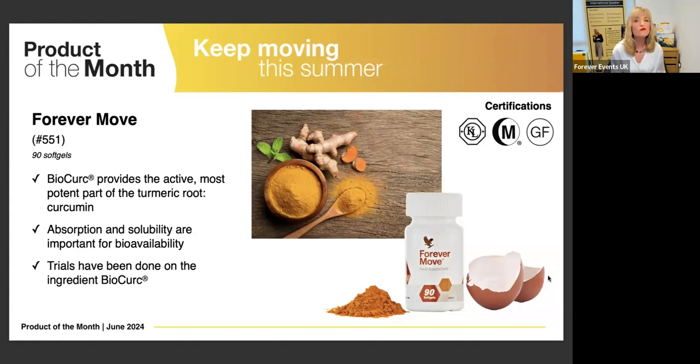So there has been so much research done around turmeric, because turmeric is known for its health benefits over the years. And BioCurc is this really, really special ingredient that we've put into ours. And what the company has done, they have taken the curcumin and they wanted to make it bioavailable to the body. And that is, first of all, that our body can absorb it correctly. And also, how soluble is it in the body? Is it something that it can break down and be used? So these two things were looked at and have actually made this really super ingredient, which is called BioCurc.